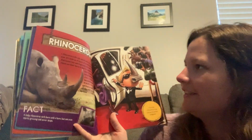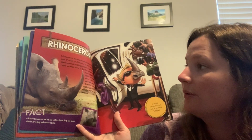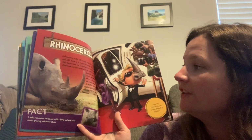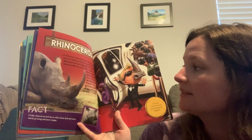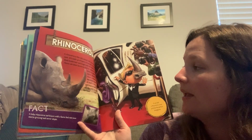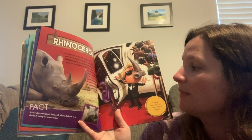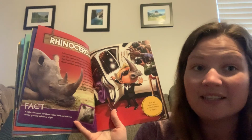A rhinoceros. A rhinoceros is the only animal with a horn on its nose. It's made up of layers of keratin, the same stuff that human hair and fingernails are made of. Male rhinos use their horns to duel for mates. Females use theirs to guard their babies. Besides having a horn, a rhino's nose has a keen sense of smell to find leaves and fruit to eat. They can also sniff for enemies like lions.